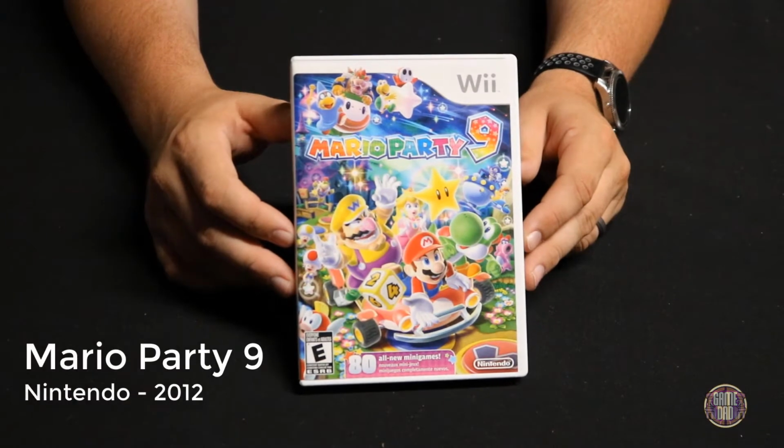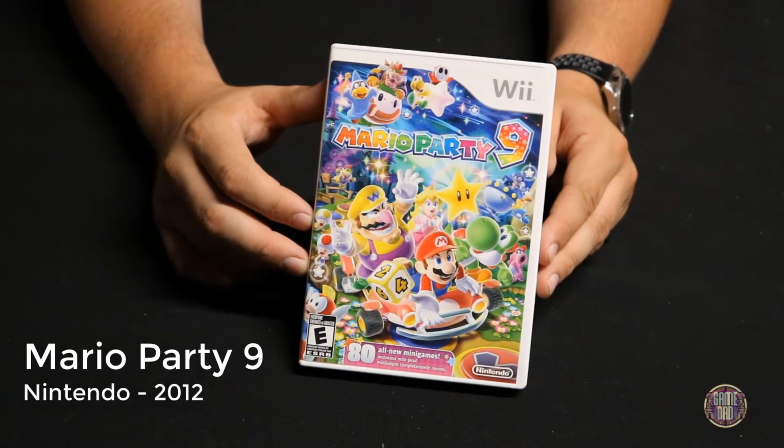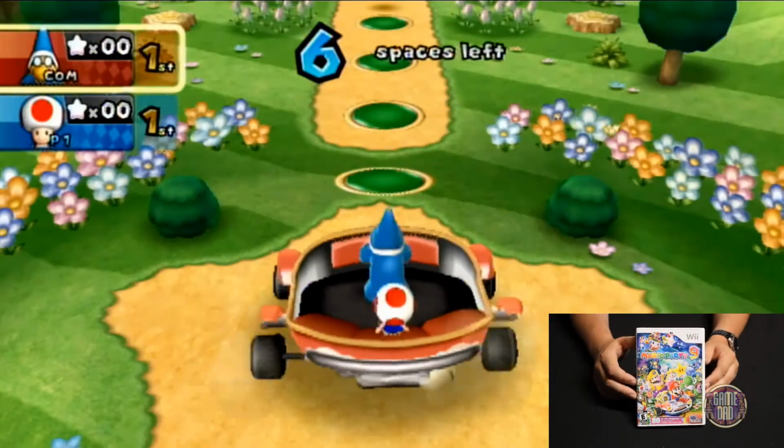Mario Party 9 was released in 2012 by Nintendo and was the first game in the franchise to now group players together onto a single vehicle.